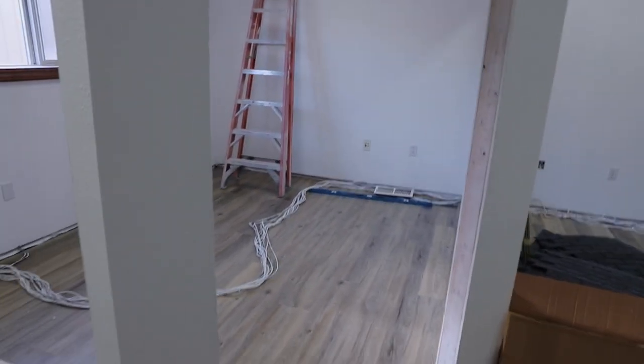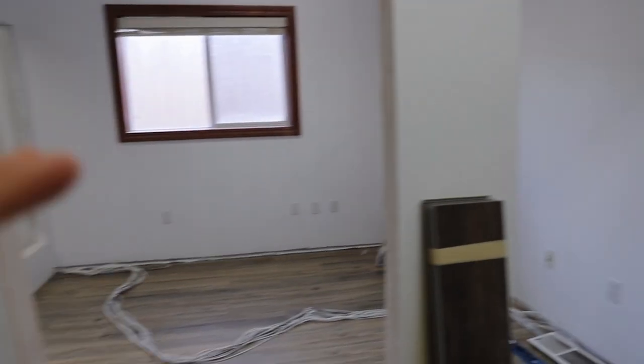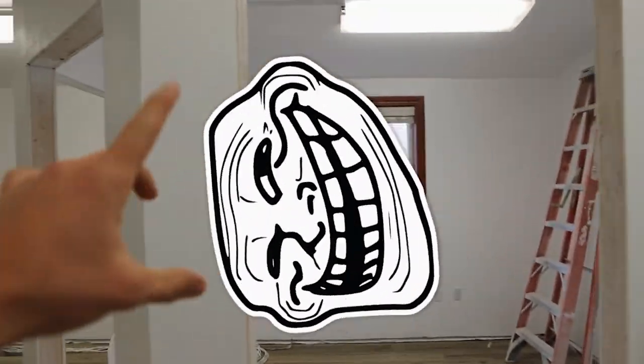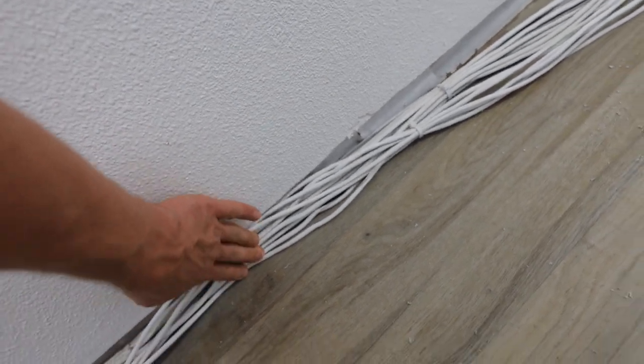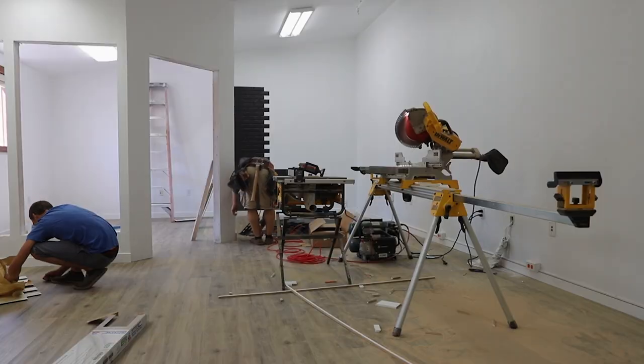So all that really needs to happen is we need to apply this faux brick to the walls, and then we need to install the windows to the walls, and the door. So we're gonna be pushing these wires back, and then the trim will go right down flush in front of it. It's gonna be pretty tight, but it'll work.